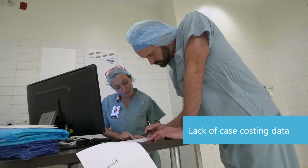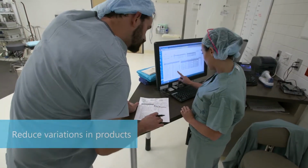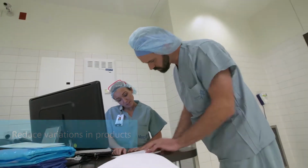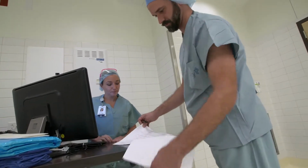Physicians lacked the necessary data to compare and contrast the cost of their cases and had no means of collaborating with one another to streamline and reduce variations in products, information which would empower supply chain to standardize products and increase volume for better pricing.